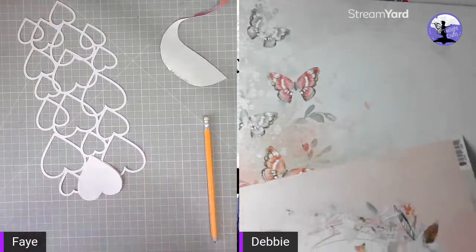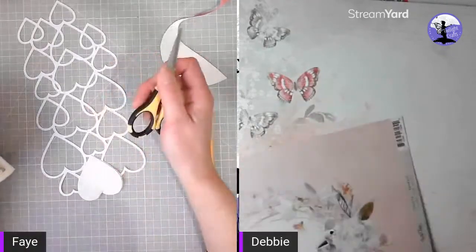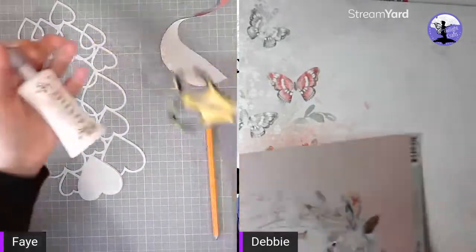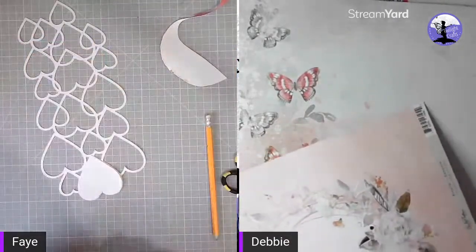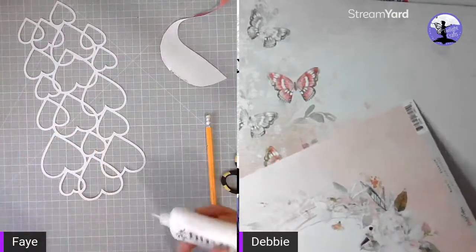So two things that I don't think I could ever go back from now, Deb, in doing cut files is cutter bees and Nuvo glue. Yes. This never blocks.